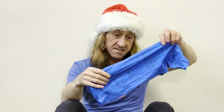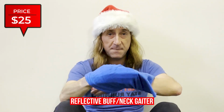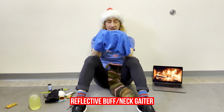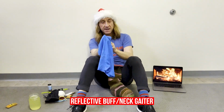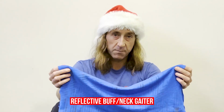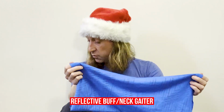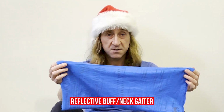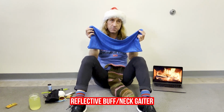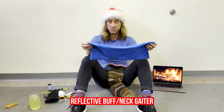Ooh. This is a Buff. Now we call them neck gaiters because Buff is a brand name and it's sort of like a Kleenex Band-Aid scenario. I decided to take this particular one to show you today because it's got reflective material built into it. I happen to use this particular Buff when I'm running to and from the gym in the evening. So if I'm going for a workout, I'm going to run to the gym, I'm going to run home in the dark. I have that cool headlamp that I showed you, the lighter version as opposed to the squirrel roaster. And I have this that I put around normally my neck while I'm running. It helps reflect the oncoming traffic's headlights so that you don't get squished running home from the gym.